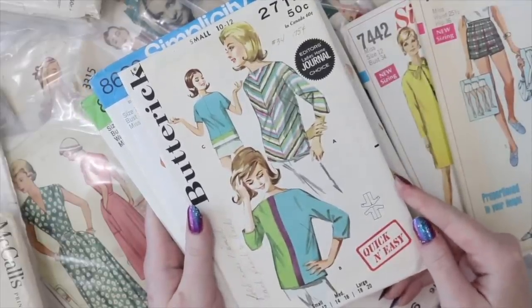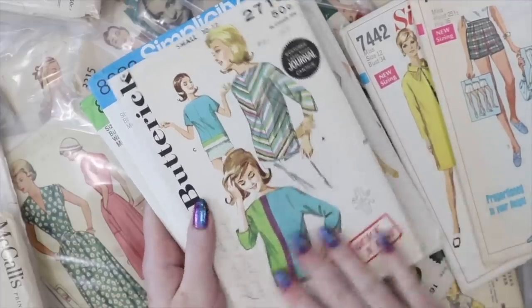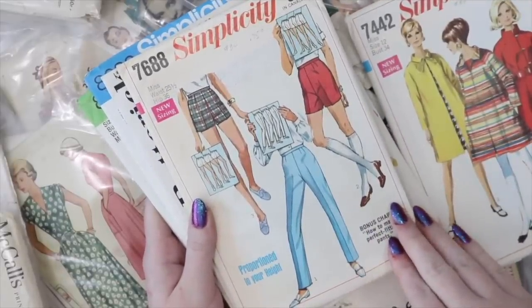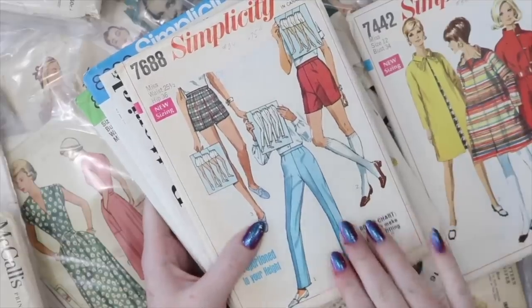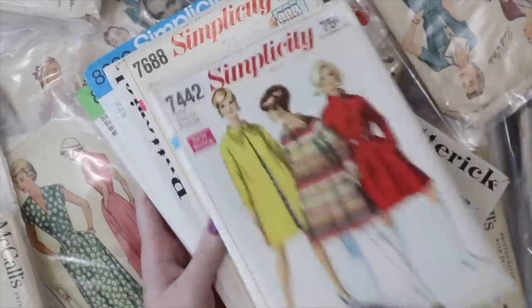This is a 1960s blouse pattern described as being quick and easy. It's in a size 10 or 10-12, and again feels factory folded. And then here we have a proportion to your height pattern for pants and shorts. Again, feels factory folded, and it's intended for a 25.5-inch waist and 36-inch hips. Another one that feels factory folded by Simplicity. This guy is from 1967.